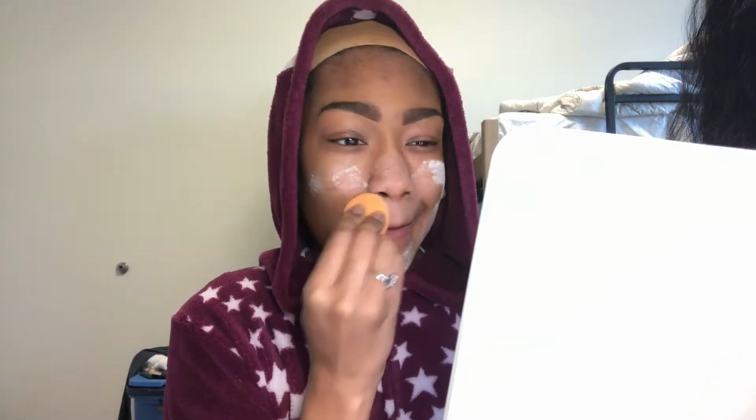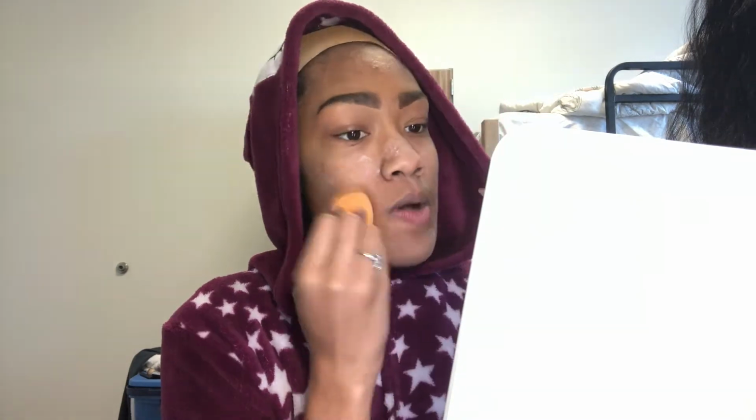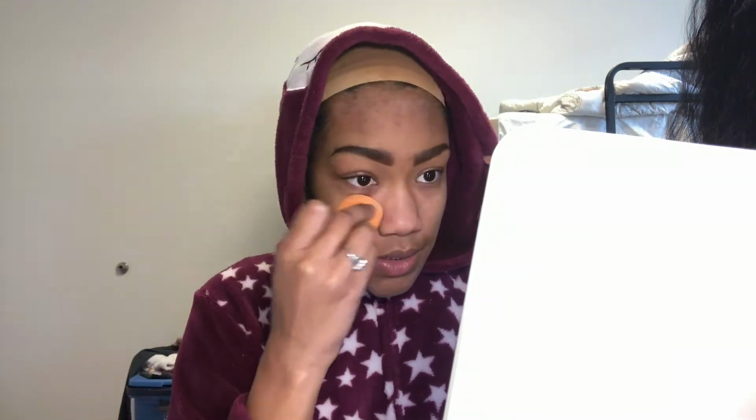Right here, you guys, I really don't have a cosmetic setting powder that I use, so I use the Johnson & Johnson's baby powder to set my face. I actually do this before applying my foundation, because sometimes my skin would be so oily and my skin would just oil up through the day. So I use that baby powder just to prevent the oil coming through the foundation as much.